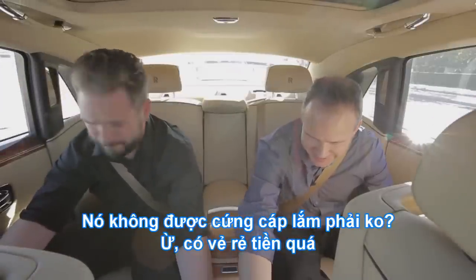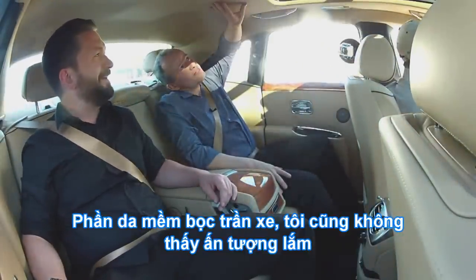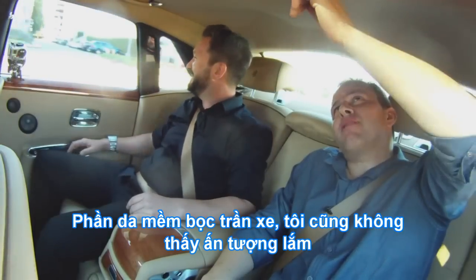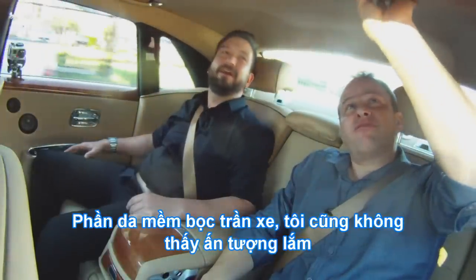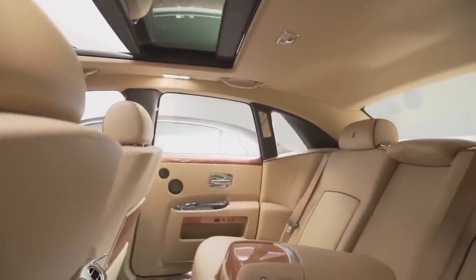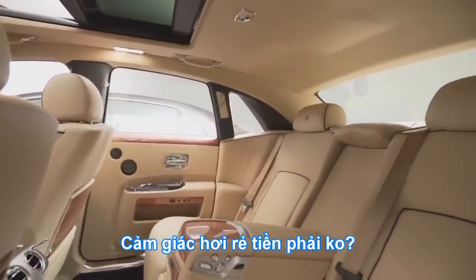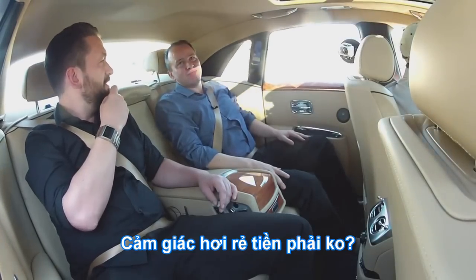Yeah, maybe they did. I can't say I'm too impressed by this sort of covering on the roof. It's kind of perforated, which was actually on my father's very first Ford that he bought. Oh, that was a thing, yeah. That was always a thing. Ford Granada or something like that, with a dodgy roof with some stains on it. It seems cheap, doesn't it?